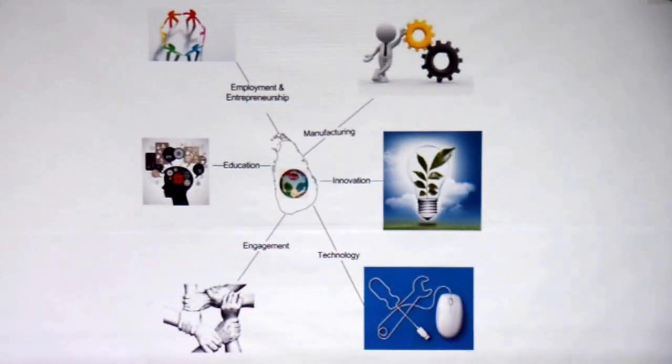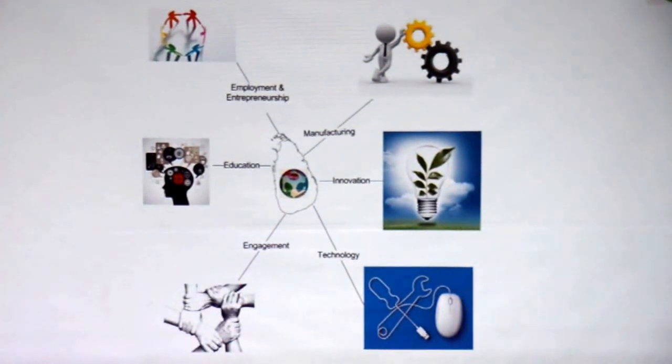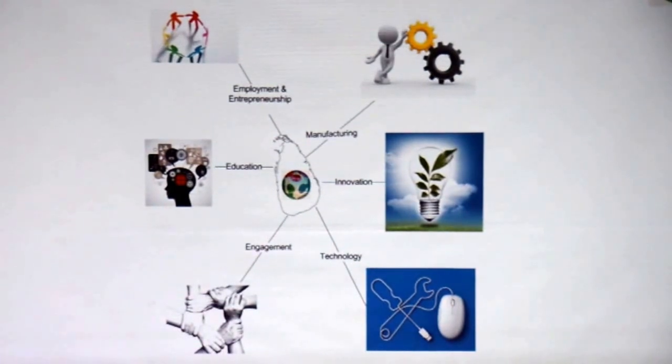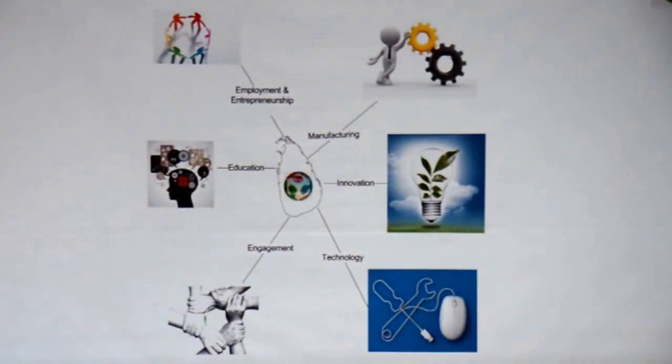So our plan is to establish digital manufacturing laboratories called Fab Labs. So these labs are called Fab Labs, and we have one of our team members from Atlanta, Georgia, who sent us a video, and he's going to explain in that video about the Fab Lab concept. So let's watch the video in our next slide.